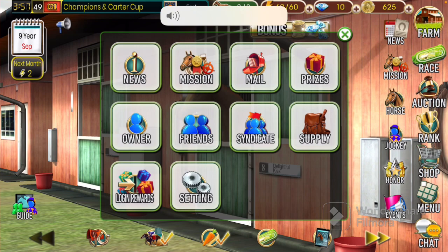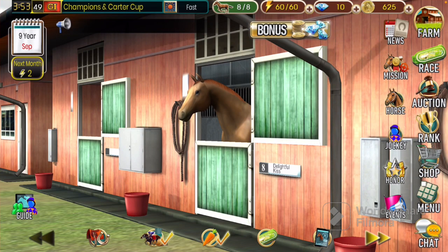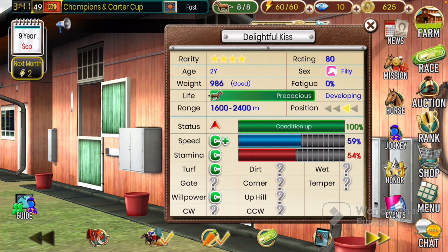Well, guys, we're back in Champion Horse Racing, and we have a new filly I just welcomed to the group. And you're looking at her right now on screen. That is Delightful Kiss, 2-year-old filly by Weekend Calm out of Kisu Passion. And she's a 4-star filly, so that's 4 stars out of 6 stars. So, not really expecting too much. She runs a decent range at about a mile and up.